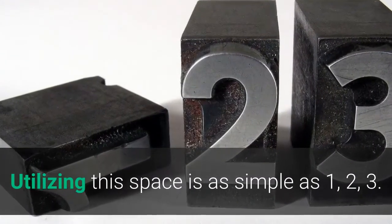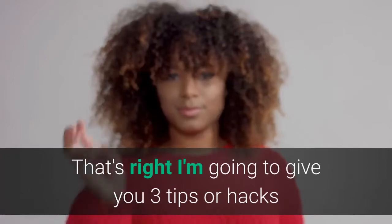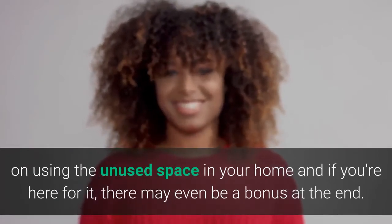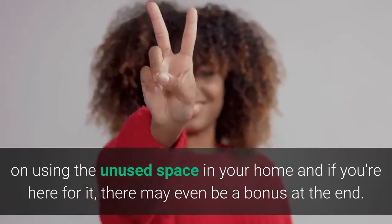Utilizing this space is as simple as 1, 2, 3. That's right, I'm going to give you 3 tips or hacks on using the unused space in your home, and if you're here for it, there may even be a bonus for you at the end.